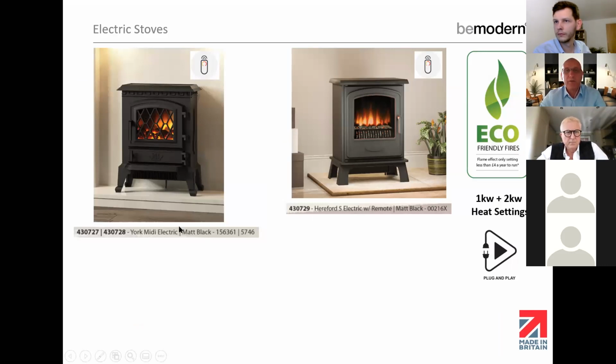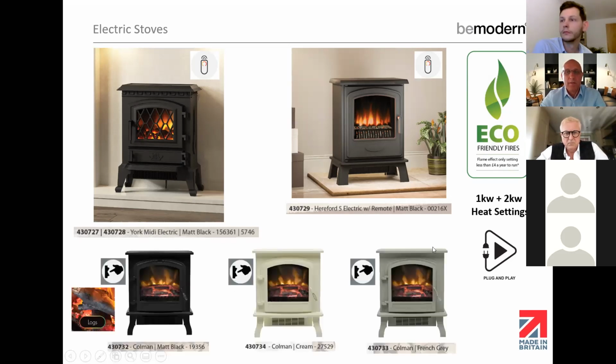Starting off with freestanding stoves, all have a flame only effect setting. You've got 2 heat settings of 1 and 2 kilowatt. And again, they're all plug and play. This little icon here shows that it's got a remote control. So this is remote control, the York MIDI and the Hereford Electric as well as remote. And they're freestanding stoves. We've also got a slightly smaller unit called the Coleman, which comes in 3 finishes, as you can see. These are manually operated, so manual switch control on and off. Again, all with the features down the right-hand side of the page.